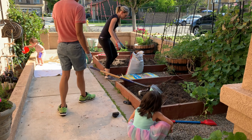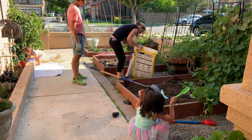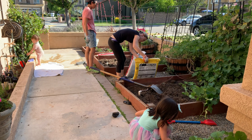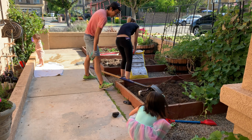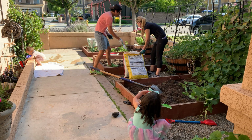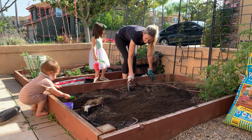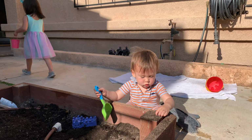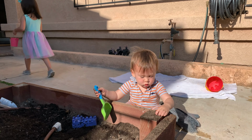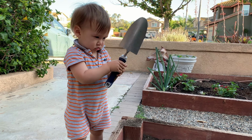Are you helping or are you not helping? I am helping, okay? I'm trying to do the building of this sand castle. I'm trying to get this door of sand castles ready for it to knock them down. That's my job. Put that in the strawberry, huh? So much dirt on your face.